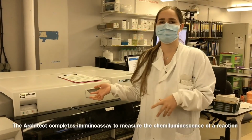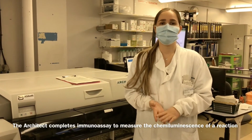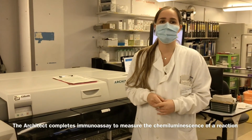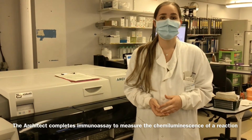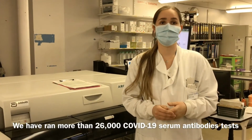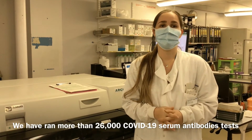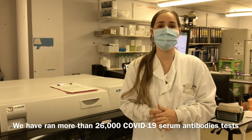So this is the Abbott Architect. We use it for immunoassay, where we do troponin for heart attack, and we use a lithium heparin sample, and we use it for COVID, which is the antibody for COVID, and we use a gel sample. So currently we've run over 26,000 samples of the COVID antibody. We're measuring the long-term antibody, which is the IgG. We've only had an 8% positive.